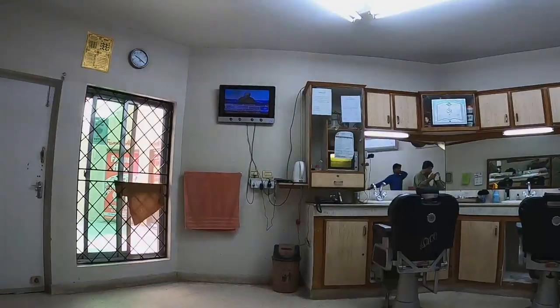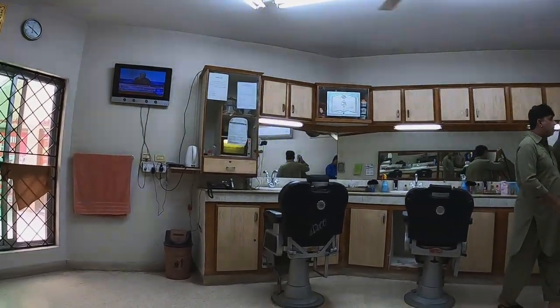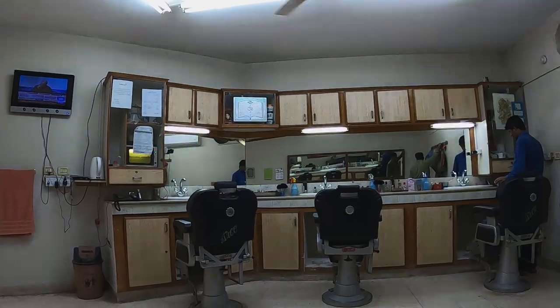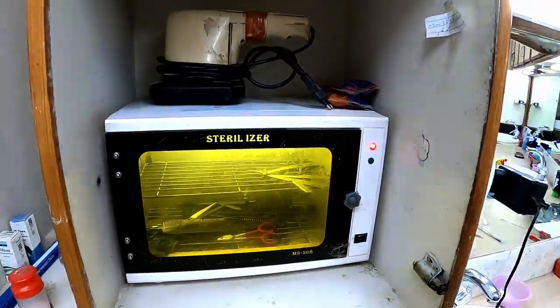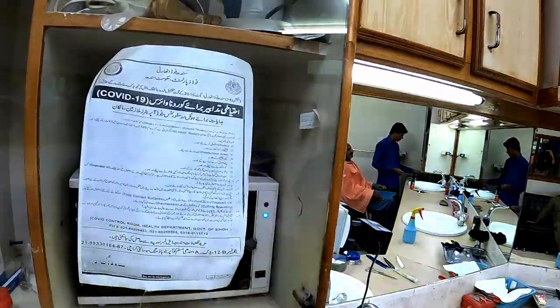in a small town. A classical barber shop in a small town: towels hanging, a big mirror in front, 3 or 4 seats, one mirror behind, and they have this sterilizer over here, so they put all the scissors and everything they use for cutting to sterilize in UV. And they have to mention some rate list over here.